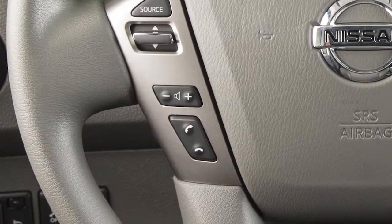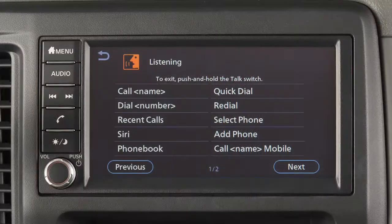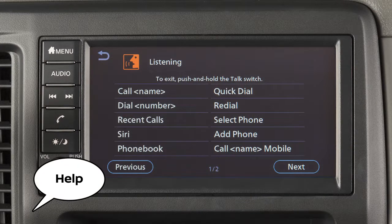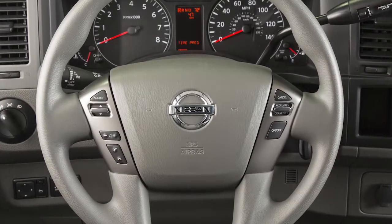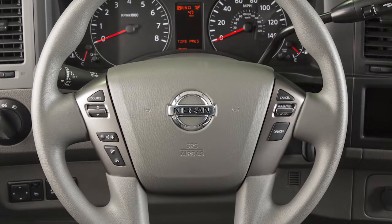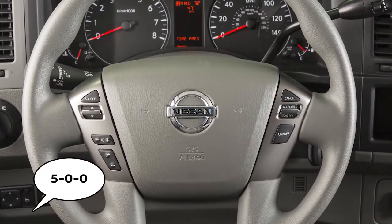Speak in a natural voice without pausing between words. You can push the talk switch to skip prompts at any time. The help command can be used at any time to hear a list of available commands. Use single digits when speaking phone numbers. For example, 500 should be spoken as 5-0-0.